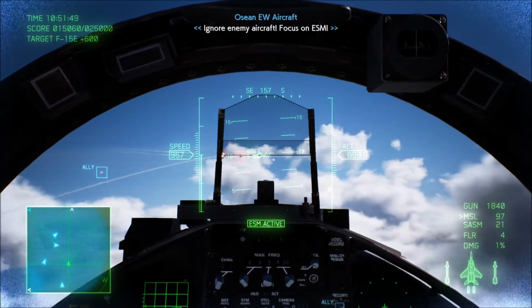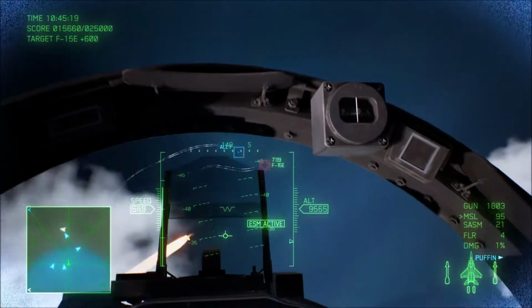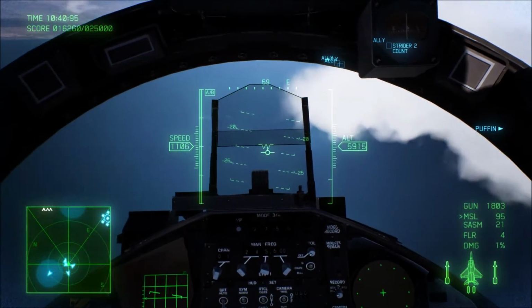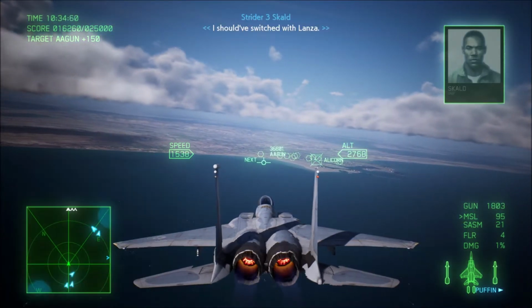Breaking up! Ignore enemy aircraft. Focus on ESM. Going up! Hostile confirmed destroyed. Keep your distance from their EW aircraft. Roger! I should have switched with Lanza.